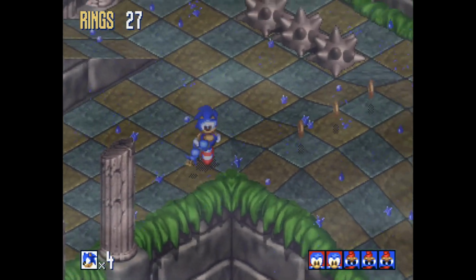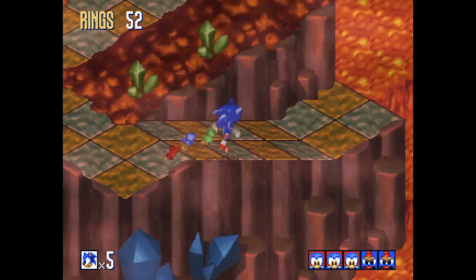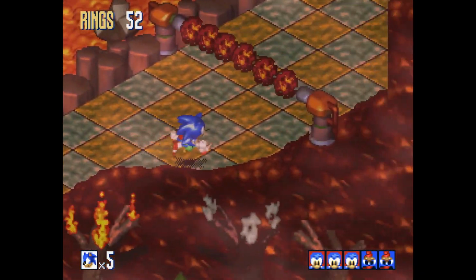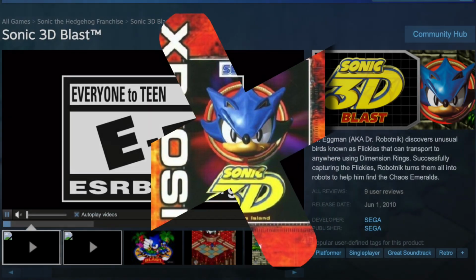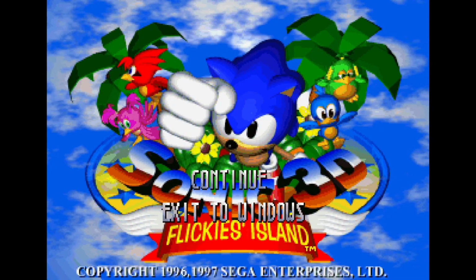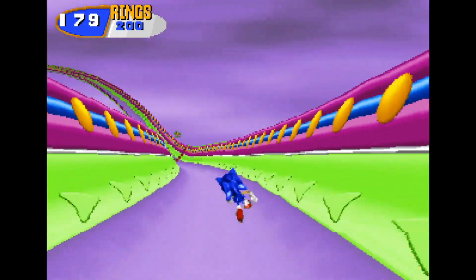But overall, there's fun to be had here, and arguably more than even in the Genesis version. That analog support really does make a huge difference, and if your only options for playing this game were official releases on original hardware, then this was the best way to do it. Though, I guess on that note, I do need to mention that Sonic 3D Blast had one other official release as well. This isn't the Steam version, which is just a Genesis game. No, this is a full-on Windows 95 port. And it's literally just a Saturn version, except the special stages look like the inside of a PVC pipe.